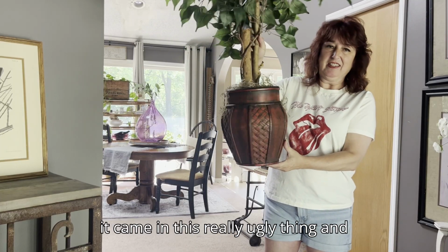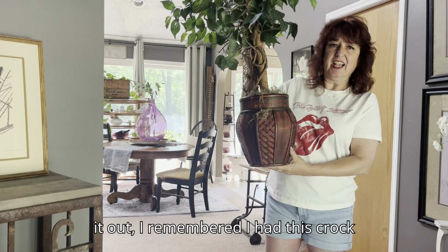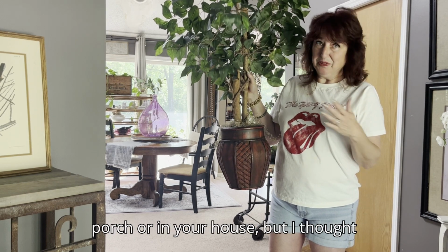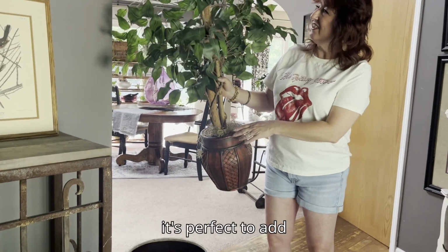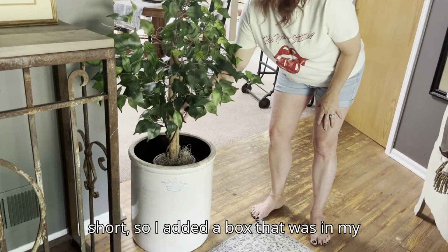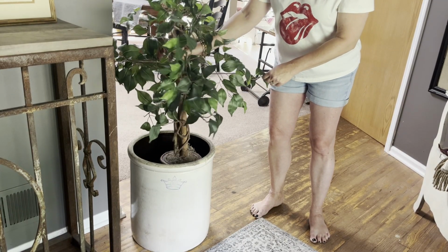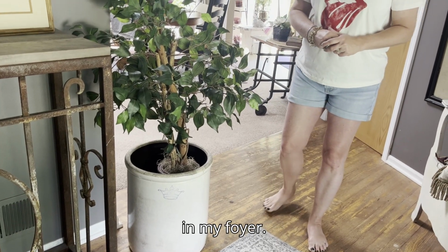But it came in this really ugly thing, and instead of trying to paint it or wrestle it out, I remembered I had this crock that I hadn't used for anything. I mean, it looks cool just sitting there on your porch or in your house, but I thought it's perfect to add my tree to. And it was too short, so I added a box that was in my recycle bin to give it a little more height so that it was the right height. And voila, there it is in my foyer.